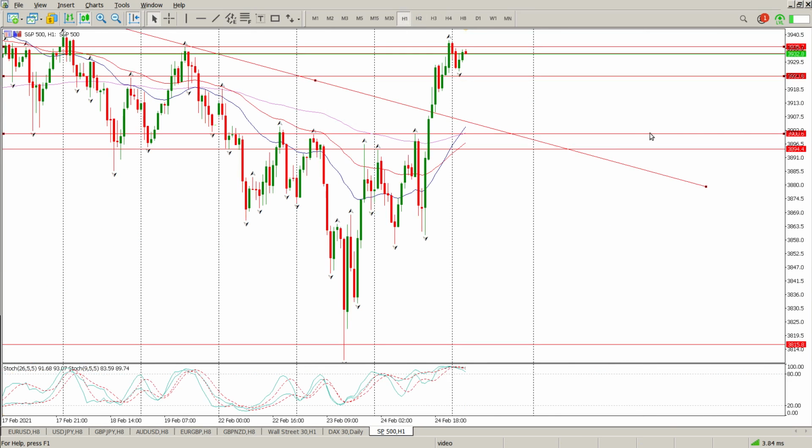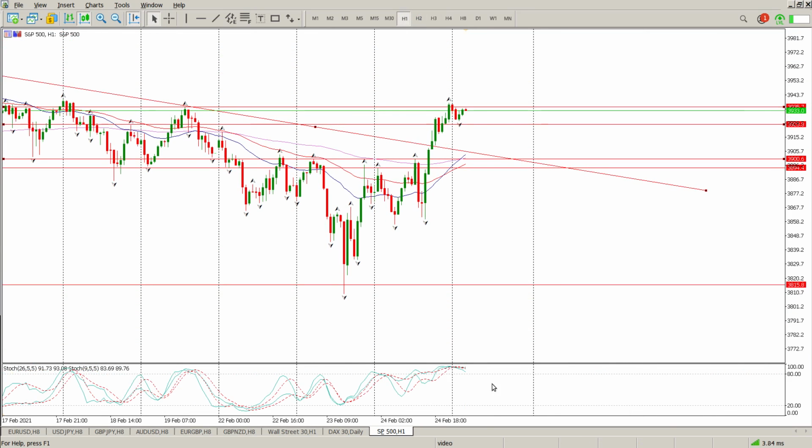So what you need to do is be on your lower time frames. Oscillators are grouped to the upside on the hour, indicating the level. We're only just getting the crossover of the moving averages right now. So I would still be looking for a pullback onto structure. So whether it comes back into this area here at 39,000, or whether we sort of consolidate here and move up, I mean, that's pretty much the play right now.